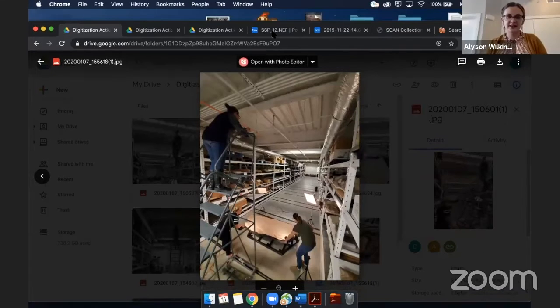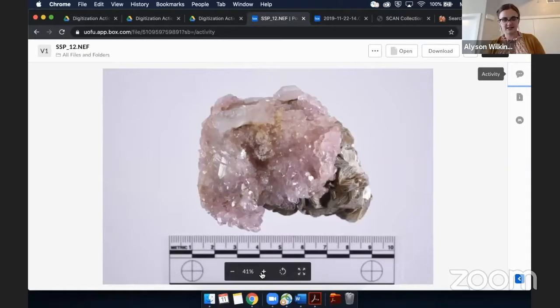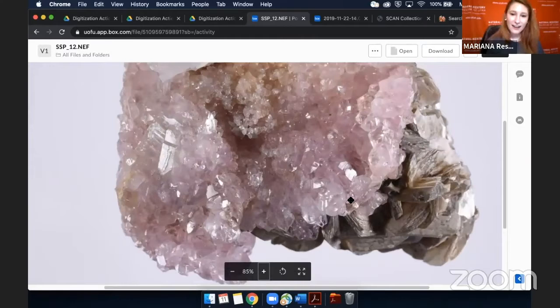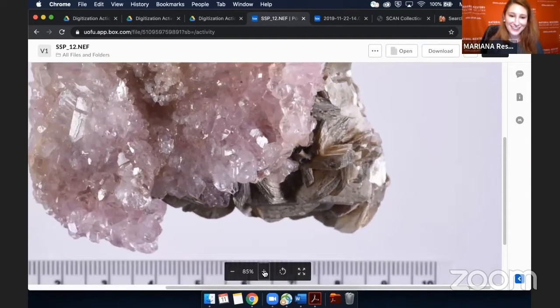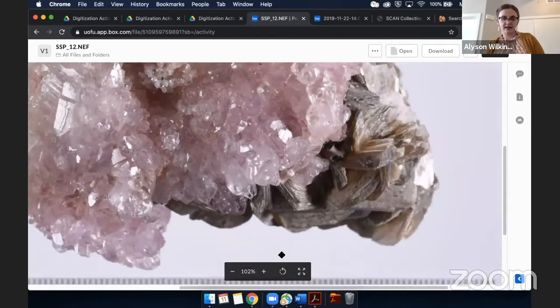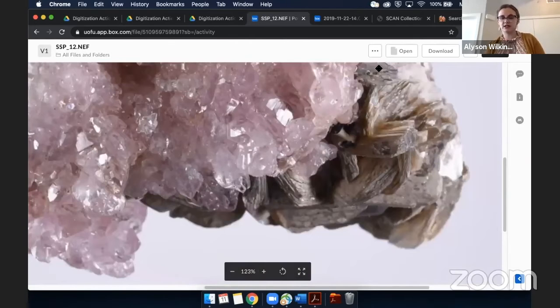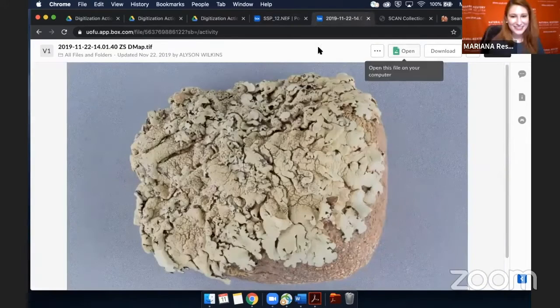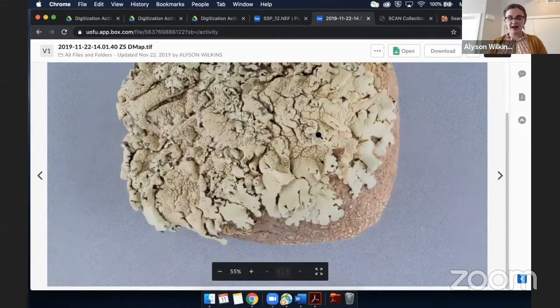I love pictures too. All right, so here's a picture we started taking of the mineral collections. So this is rose quartz on muscovite. So pretty. And because of the way and the lighting we take the pictures, you can see the different cuts of the different minerals on each other. So that's lots of the fun challenge. That's so awesome. We'd also take pictures of lichens and plants and algae.